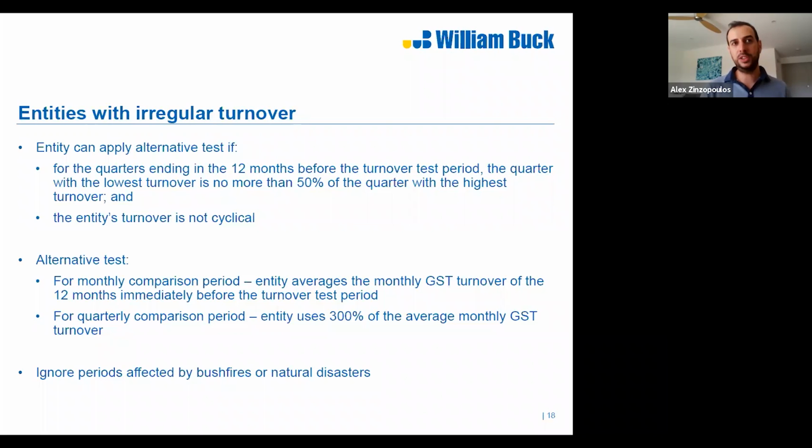Now, similar to the first one about increase in turnover, that's the gateway to get in. How you measure it is slightly different. You need to compare the monthly turnover of the entire 12 months. So March 2019 to March 20, take the turnover of the whole 12 months, average it to get an average monthly turnover, and then compare that to your April 2020 period to see if there's a decline in revenue. If you're testing on a quarterly basis, take 3 times that amount. So we think between the increase in turnover and the irregular turnover, these are probably going to be most relevant to startups.